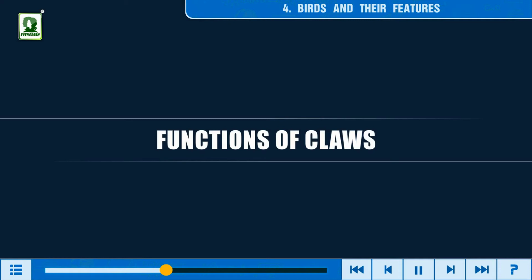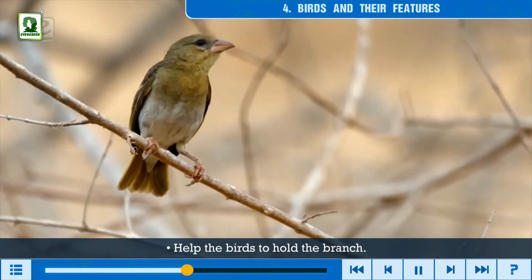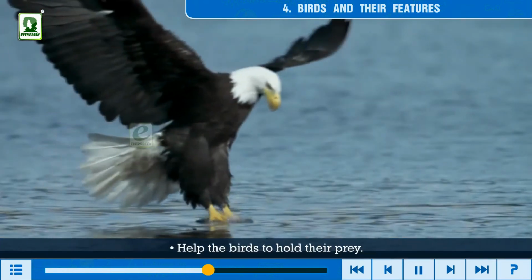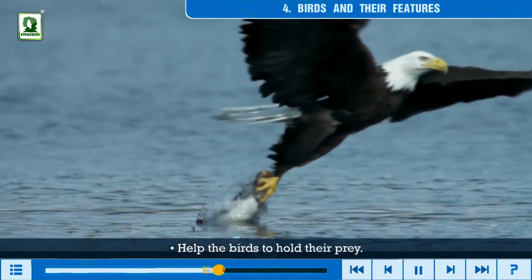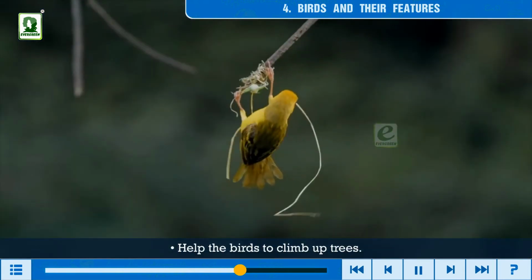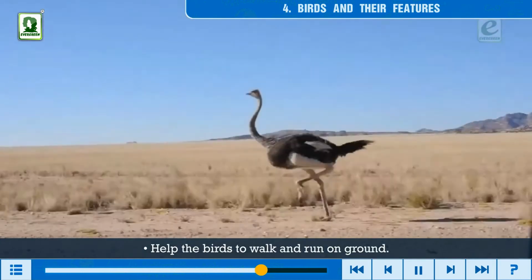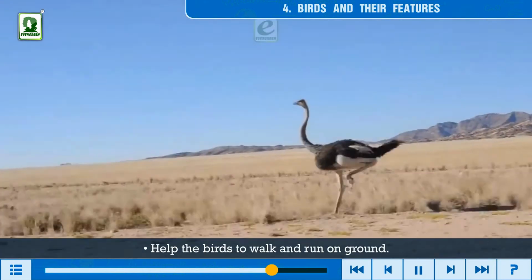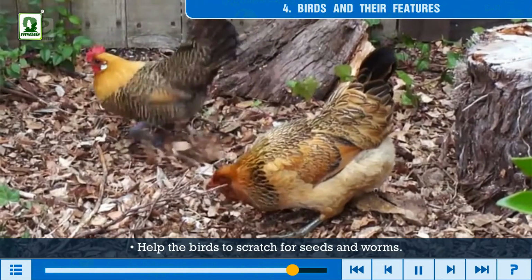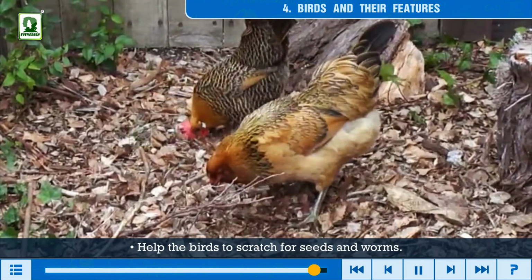Functions of claws. Help the birds to hold the branch. Help the birds to hold their prey. Help the birds to climb up the trees. Help the birds to walk and run on ground. Help the birds to scratch for seeds and worms.